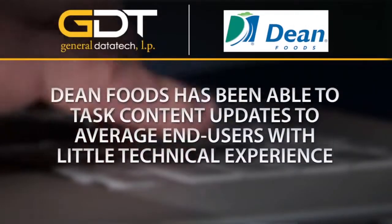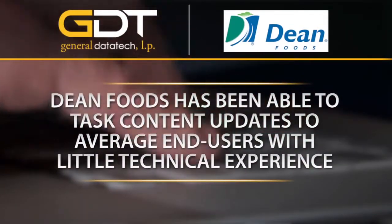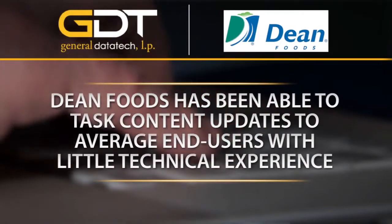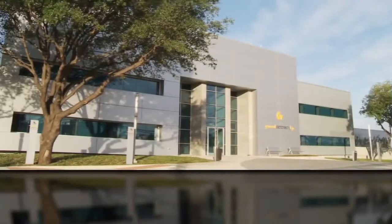Digital signage is one of those technologies that we just don't have to worry about. In fact, we've handed off content updates to corporate communications, marketing resources, plant managers, your average end user with very little technical experience. So it's just been great. The way they designed it made it seamless. Adoption was through the roof. And it's just one of those technologies we don't have to troubleshoot or worry about.